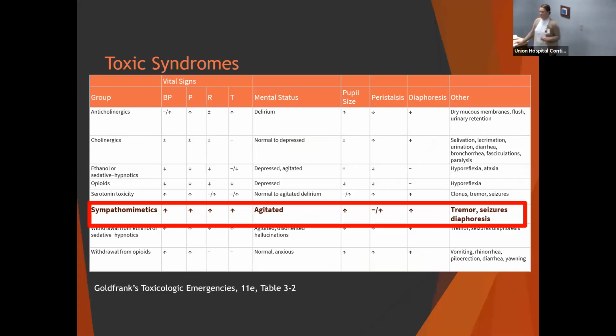So going back to our table, we can see with our sympathomimetic, again, this is enhancement of our fight or flight, the sympathetic nervous system. You can see an increase in your blood pressure, heart rate, respiratory rate, temperature, everything gets elevated. These are the patients that can present agitated and very violent. We had one just a couple weeks ago who was crazy, very agitated and violent.